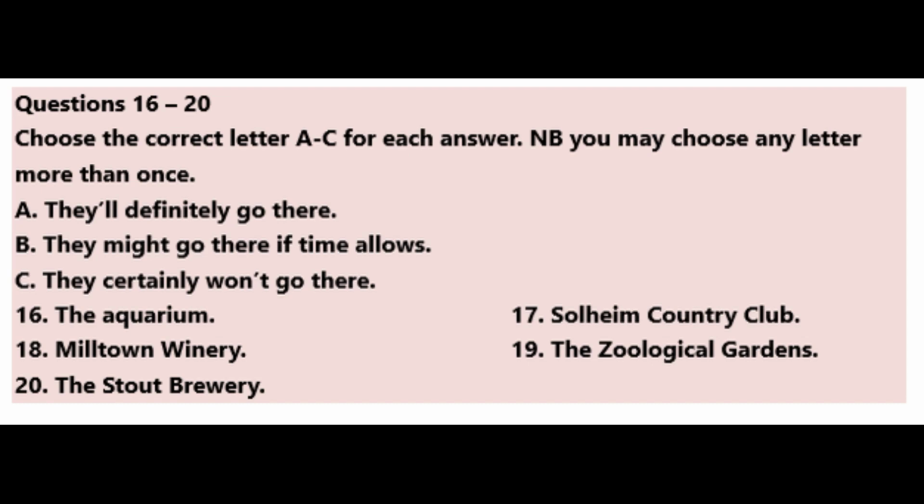Originally, we had planned to stop off at the Milltown Winery afterwards, but we've had to scrap that plan. Otherwise, we'd never get to the Zoological Gardens before closing time. We have pre-booked the gardens and must be there by 2:30, so no dilly-dallying please after lunch. Straight back onto the bus.